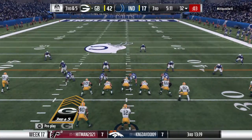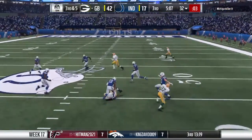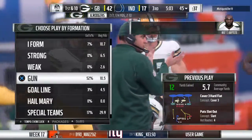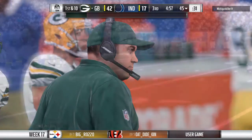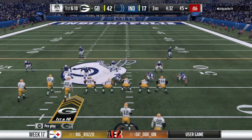They'll need to get the play off quickly. From the gun on third down, Rodgers. And Robinson with a big catch. They pick up 12 on the play there, and they move the chains. And a good quarterback facing zone coverage, if he has just a little bit of time to survey the scene, that's what's going to happen.